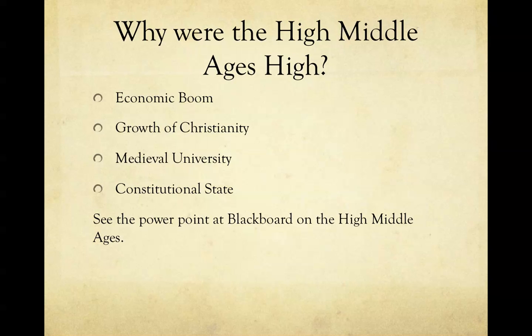And what's going on here is that because we have such great stability, because we have such economic power, because we are moving into an age of education as well, we start to see the great men of Europe, mostly men, sorry, starting to say to kings, you know, we have laws around here, and we believe even the king ought to be subject to the law. So we start to get constitutional monarchies, constitutional states.